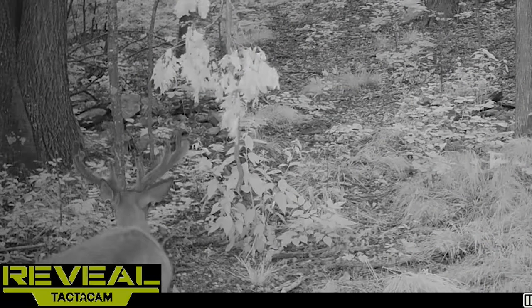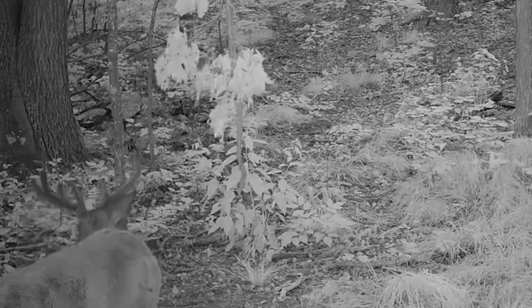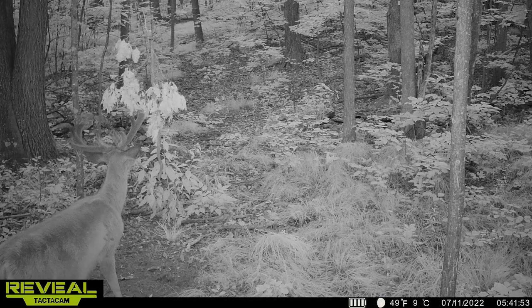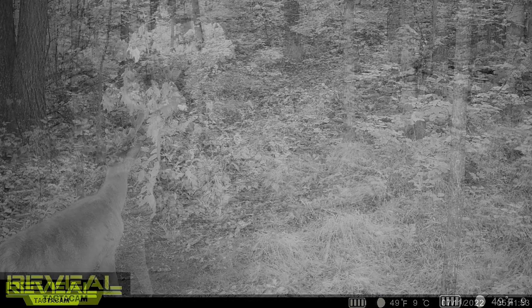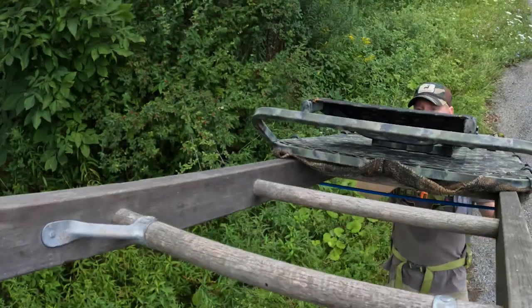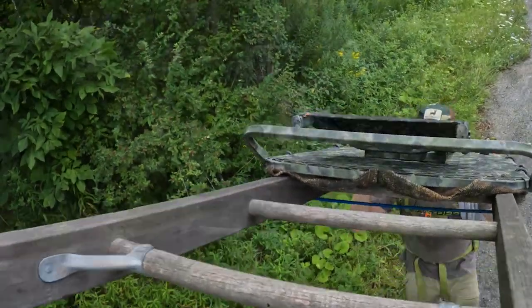I put cameras out for the summer, and I've got about five or six real decent bucks that I think are shooters that I'm going after this fall. The biggest buck that I have is a double split brow tying 12 point, who is an absolute monster. Right now he's probably got about a 19 inch spread, and that was when I saw the last picture of him on July 11th.